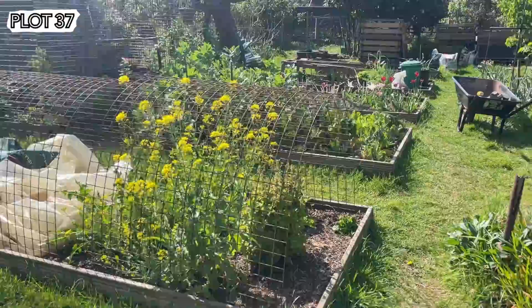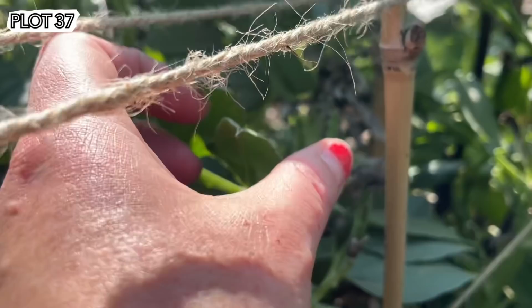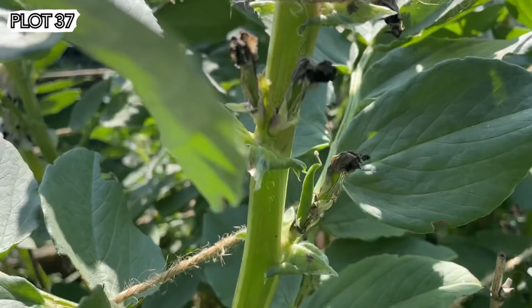So this is what the chard's looking like outdoors. Looks all right, doesn't it? I tell you what, chaps, look at this. We have a broad bean, a baby broad bean. They're absolutely covered in them. I'm so excited. Won't be long. There's another little chap. Yeah, beautiful.